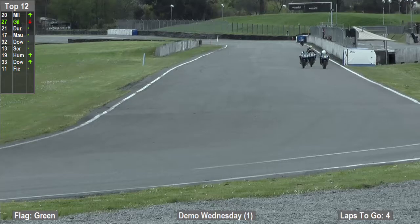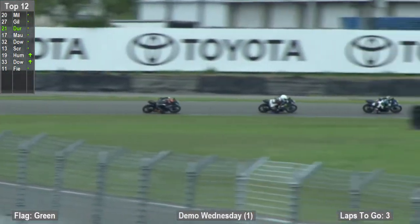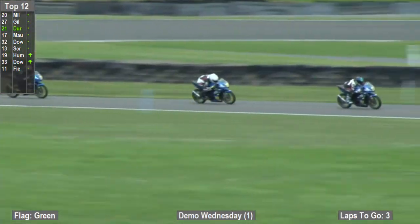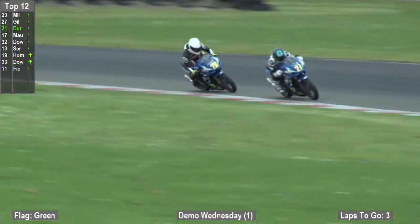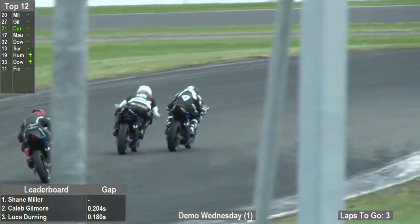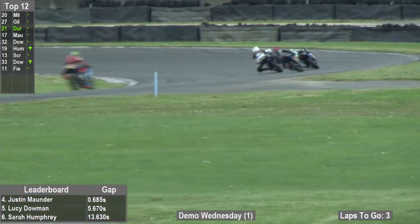So 20, Luca Durning now the fastest man on the track, and a new lap record at a 1:39.156. So that's impressive, because that's 5 seconds off the lap record. So something going on in the Gixxer Cups. I suspect the lap record we've got is actually a 17 lap record, but I'm sure it would have been broken at the Suzuki Series last year. Different timing team there. But the bikes haven't changed since 2017, but what has changed is possibly wind. If you get a bit of wind, because these are small 150cc bikes, that can affect it.